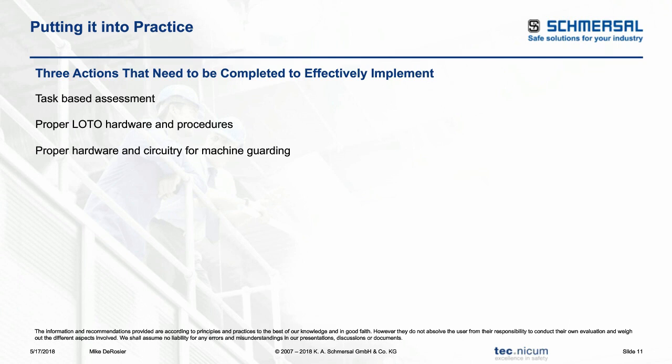You need to have the proper wiring. You have to look at the safety function as a whole, from the triggering device to the moment it's switched off. By relying on that guarding, are we effectively protecting people to perform their normal, routine, repetitive tasks?